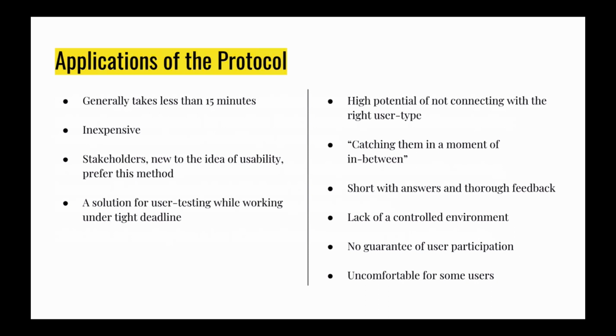Some positives, as I briefly went over, is that it only takes 15 minutes or less. It doesn't take very long. It's very time efficient. The goal is to go in there and be out in an hour, being able to talk to 3 to 5 people. It's also very inexpensive. You don't have to have any equipment. You don't have to have any tools. Of course, you need to be prepared for whatever you're going to be testing. But other than that, you don't need to pay a lot monthly or yearly. I'm not even sure how it works as a student for these tools to be testing people. It's a frugal way of testing, I suppose, is a way to look at it.